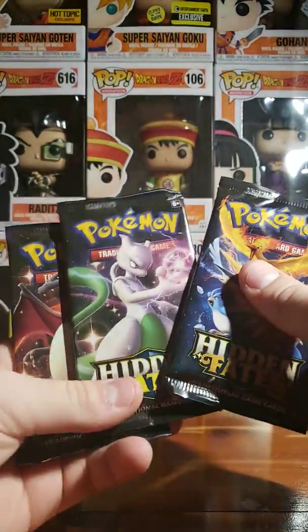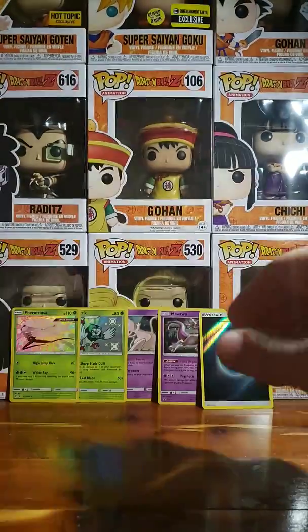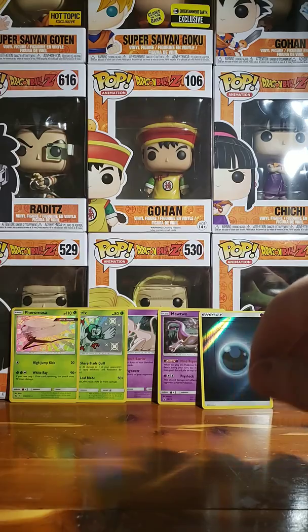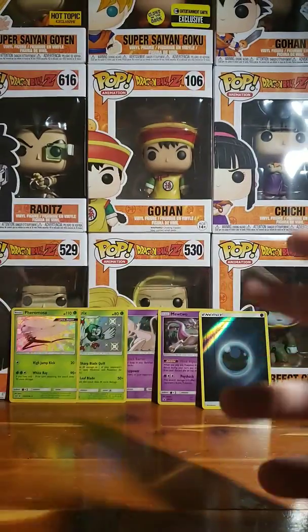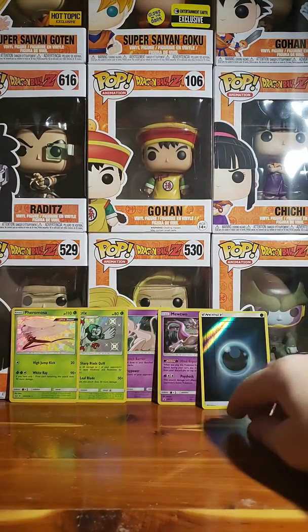That's 3 packs, and we still have 3 more to go. Come on, man. I would love the pseudo Wudo one. I really like it. But anyway, let's keep going. Now we're on to the Mew box. 2 shinies already, so it's already worth my while.